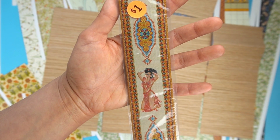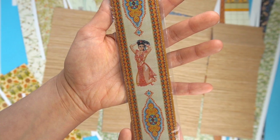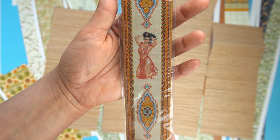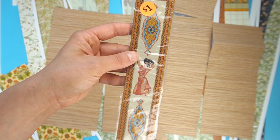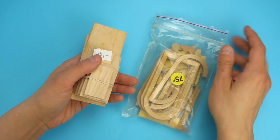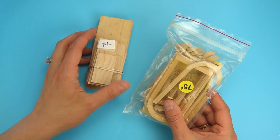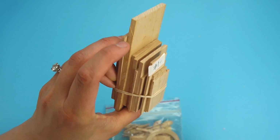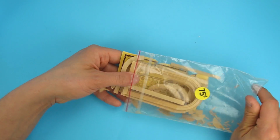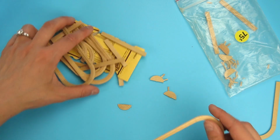And then I got this really pretty wall hanging or floor rug for only $1. I think I need more culture in my life because I'm not really sure what culture this is depicting, but I would guess India. I got this bundle of various thicknesses of wood for $1, and I'm sure I can find a use for that. And for 75 cents, I got this bag of semi-finished arch windows.